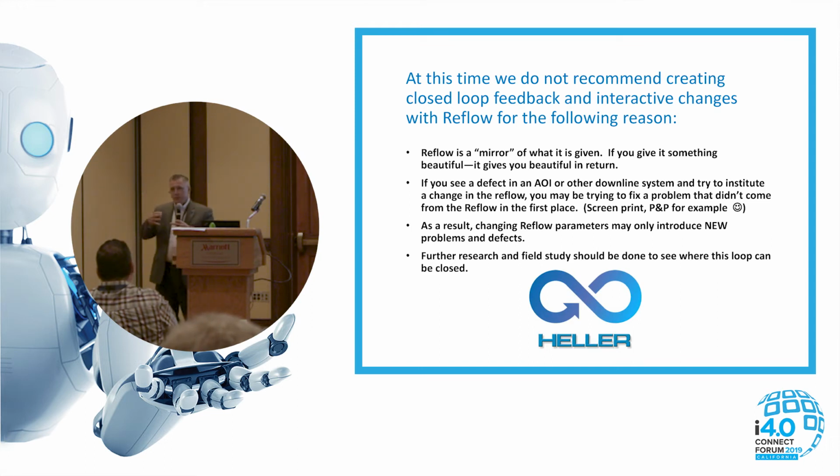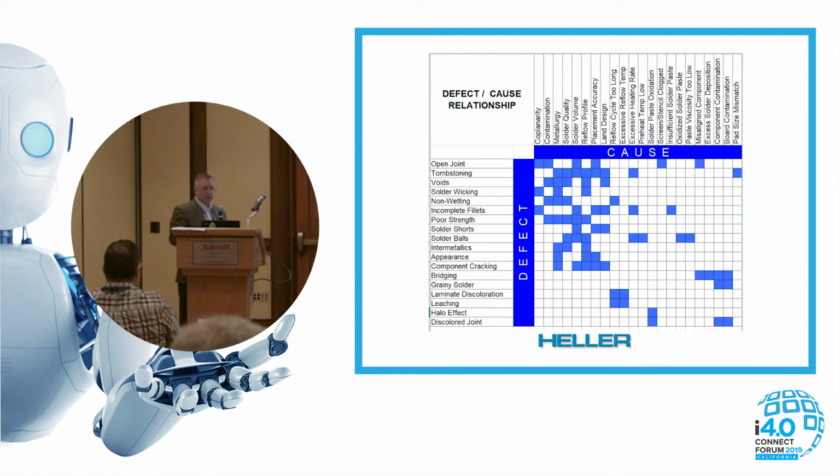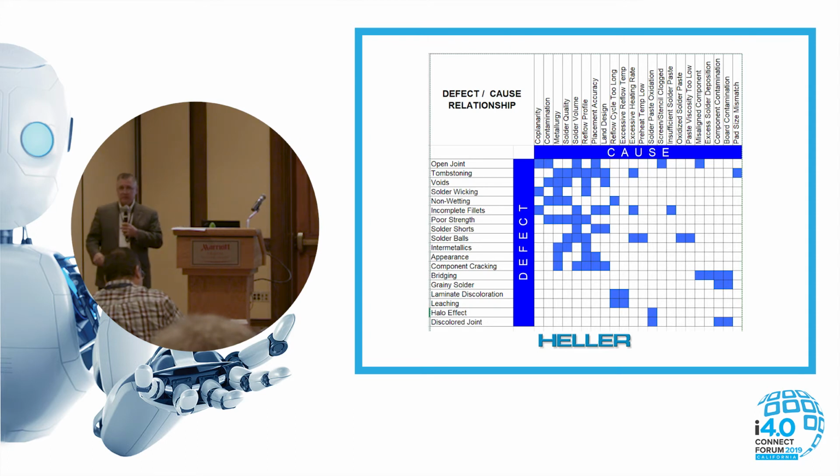So we need some more work on closing the loop with the reflow, but we like the idea of closing the loop and using CFX for the others. But maybe we can narrow that loop. One of the things that we've been doing is working with the AOI vendors to create a lookup table so that if the AOI sees a defect, it'll report up to you and say, hey, I saw this tombstone. Maybe it's solder quality, maybe it's solder volume, maybe it's reflow profile, maybe it's placement accuracy. It gives the line operators and the engineers some starting points for troubleshooting. And so this cause and defect relationship is something that we're starting to see implemented in the lines as well.